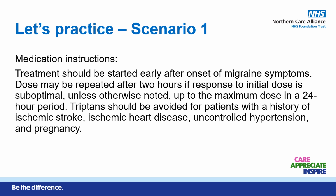It's time to practice. Scenario 1. The instructions for the medication you have prescribed are: medication should be started early after onset of migraine symptoms. Dose may be repeated after 2 hours if the response to initial dose is suboptimal, unless otherwise noted, up to the maximum dose in a 24-hour period. Triptans should be avoided for patients with a history of ischemic stroke, ischemic heart disease, uncontrolled hypertension, and pregnancy. Take a moment and write down what you would change to make this simpler for your patient.